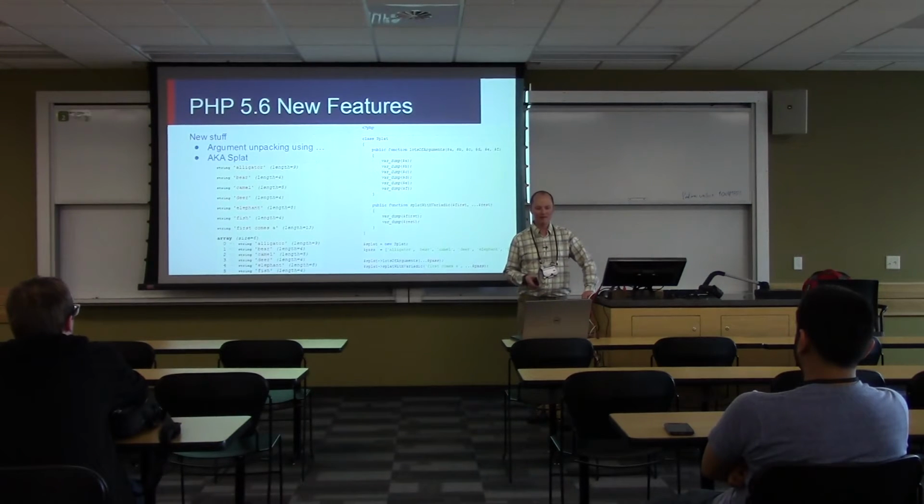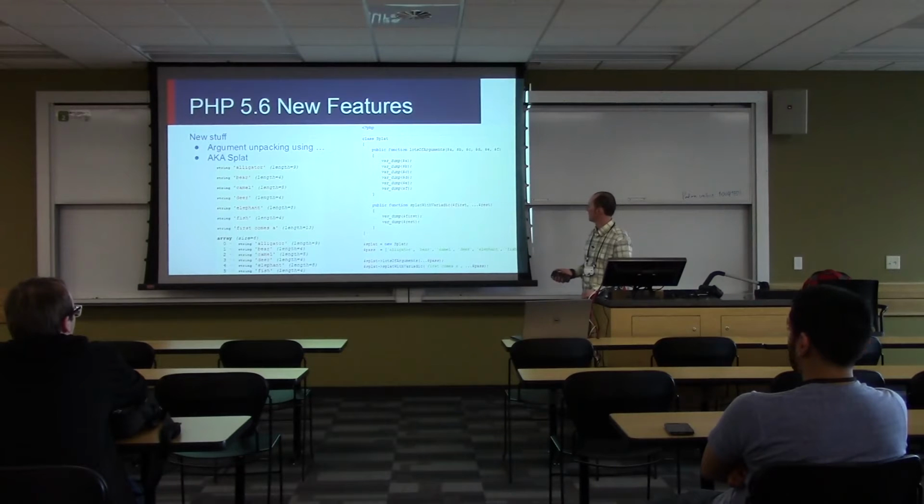Argument packing. If you've used a language that has splat, that's a common code terminology. PHP calls it argument unpacking officially. Similar to variadic, but it's going the opposite way in. So lots of arguments before. Now we have it passed in. You have lots of arguments, right?